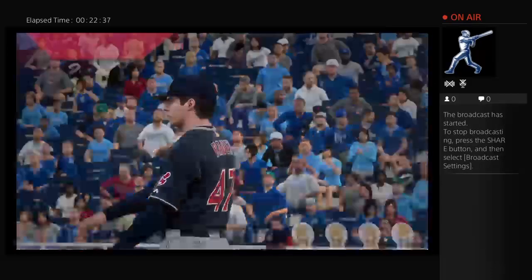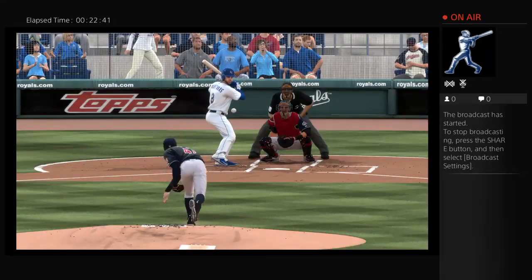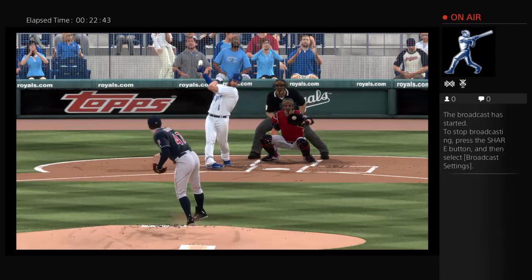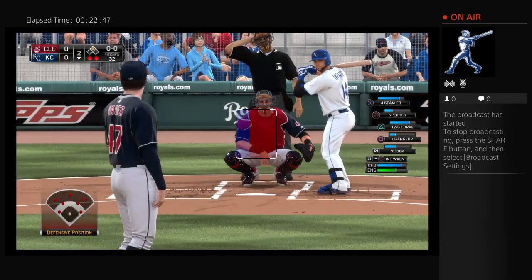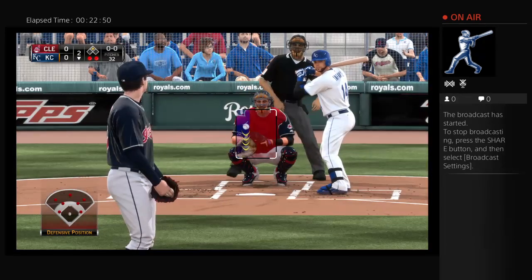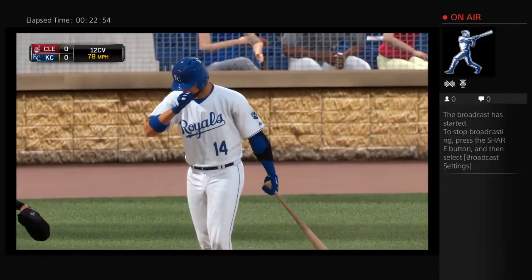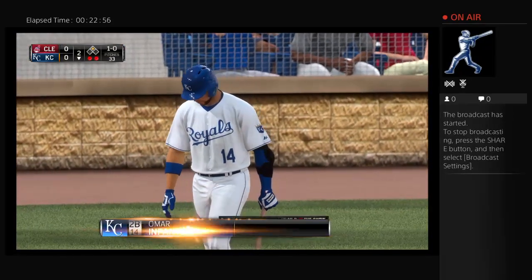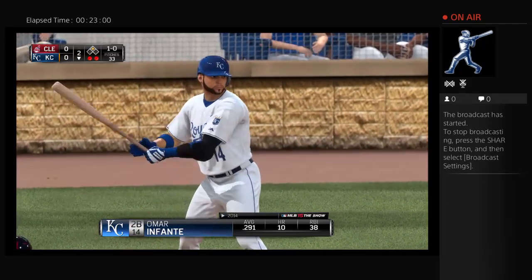Right over the top here with the four-seam fastball. Good drive through the release. Just threw it right by him at the letters. Omar Infante to stand in. And a ball, 1-0. That average of .291 to start the day. 10 home runs and 38 runs batted in.